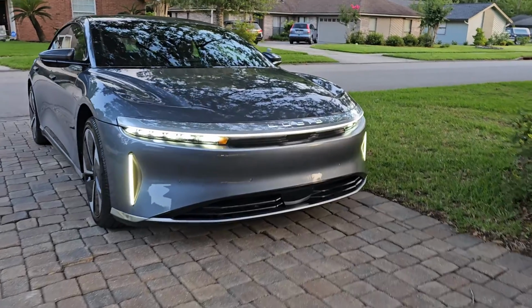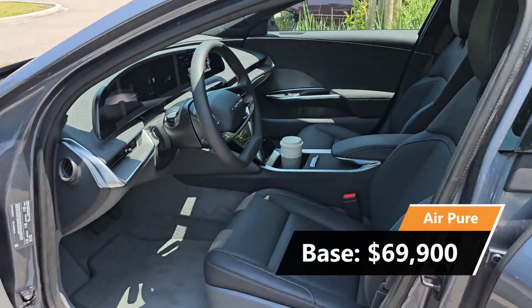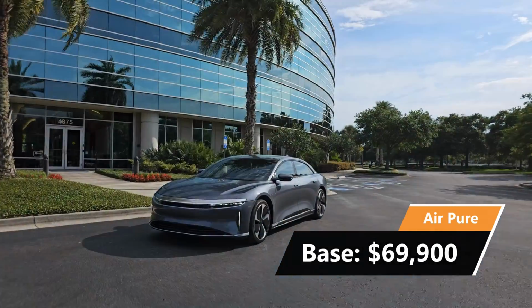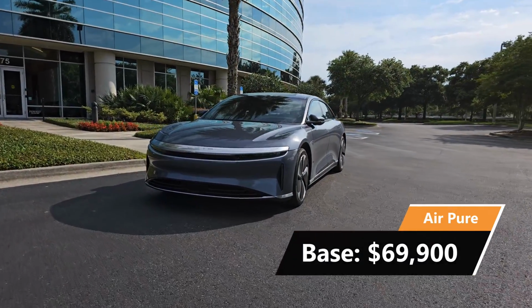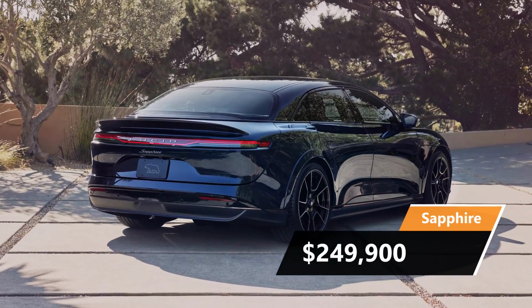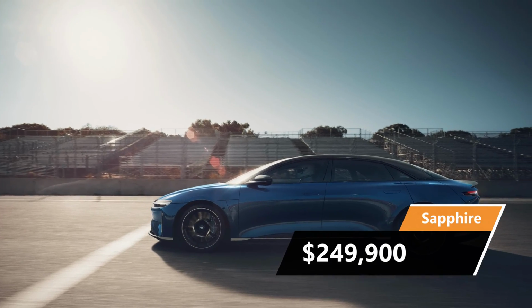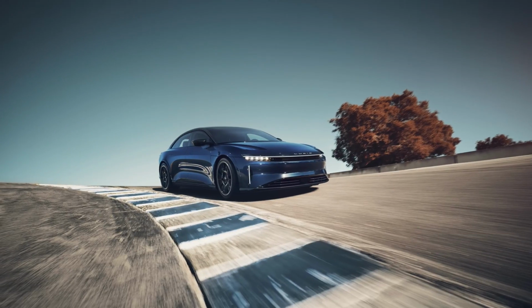The Pure's base price at the time of this video's production was $69,900, with the only option being the car's Phantom Blue metallic color at $800. You can bump the price all the way up to $250,000 if you decide on the insanely fast Sapphire Edition.